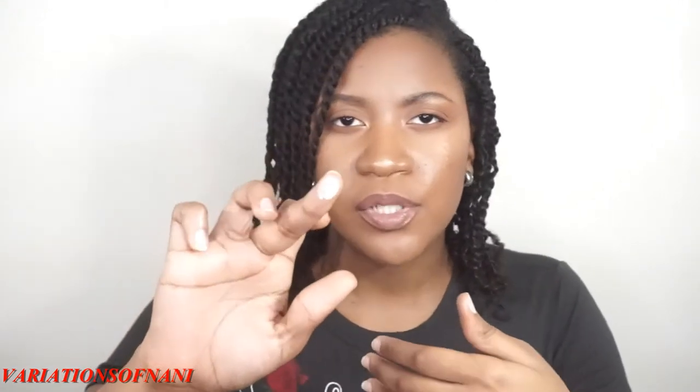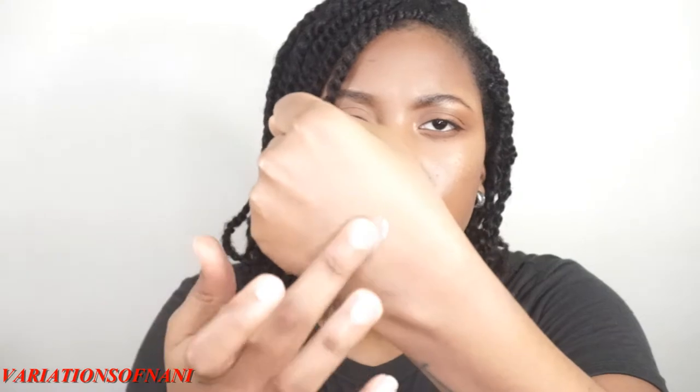Like I said, this is a really, really great moisturizer. It's very lightweight. I don't want to use it and just waste it, but I'm going to try to put a little bit on the back of my hand so you guys can see. So I just put a little bit. Hopefully you guys can see this when I'm editing, but it just really sinks into the skin.